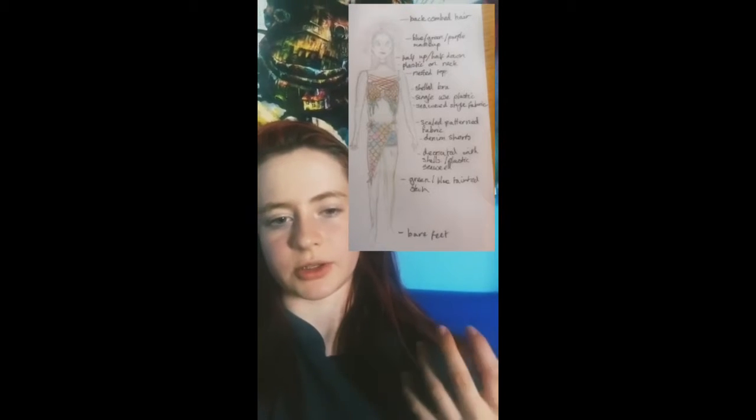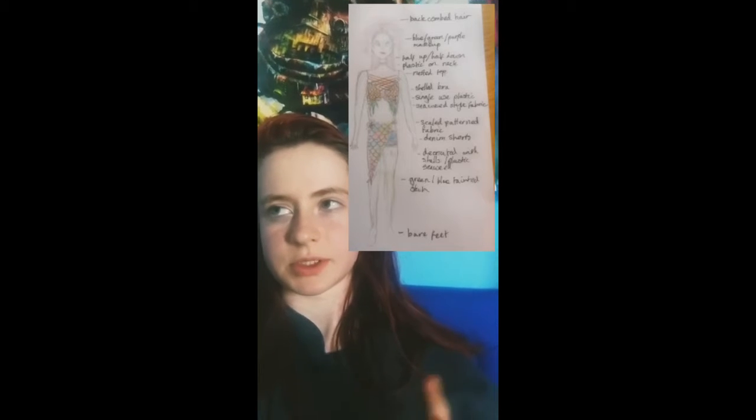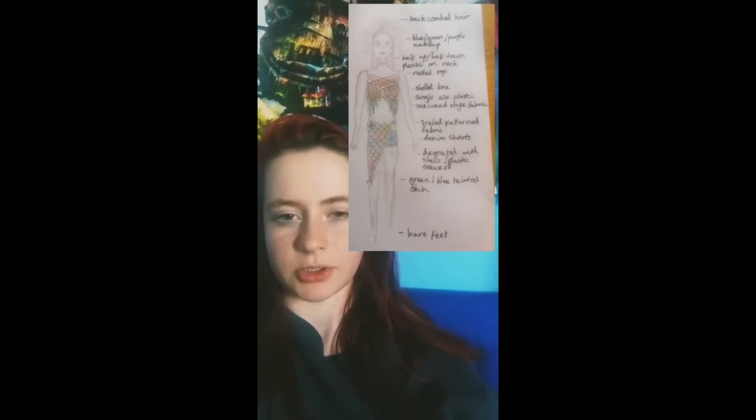And then I'll also have bits of single-use plastic on the top, and incorporated into my makeup to make a statement about plastic pollution and how it's killing marine life. So that's my final design that I hope to create.